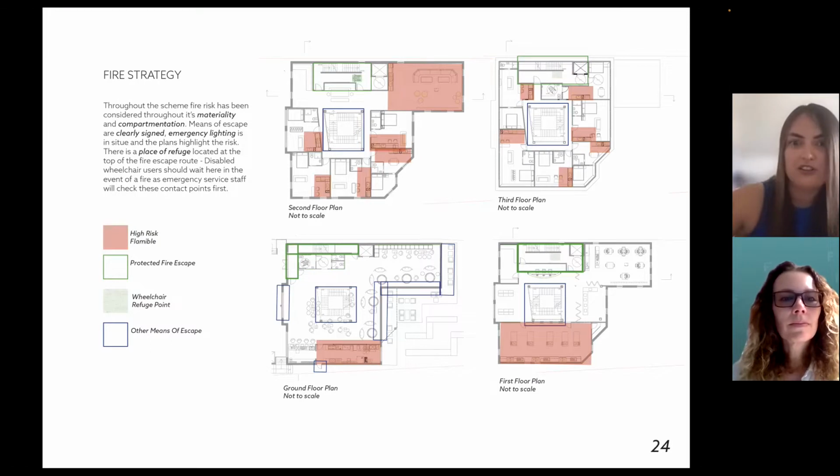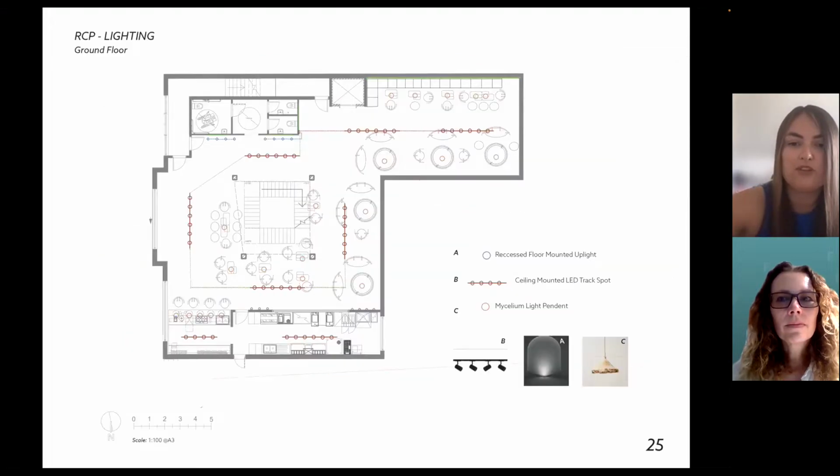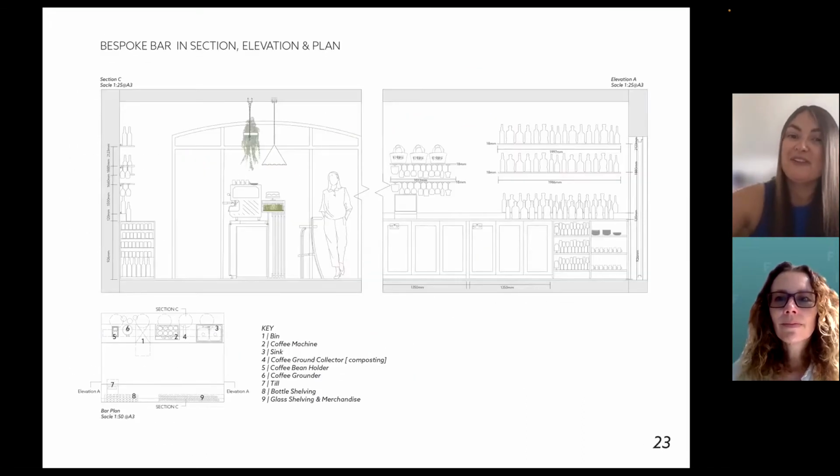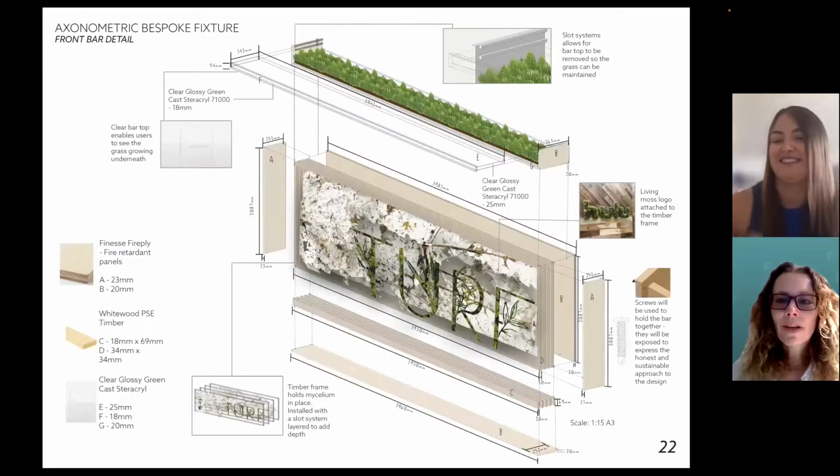This is just a fire strategy, which we looked into briefly, which is important to consider in the more finalised stages. And then just my lighting plans. So that's pretty much everything, I think.